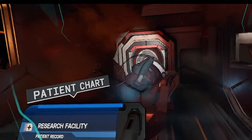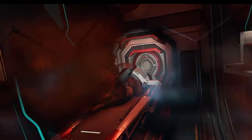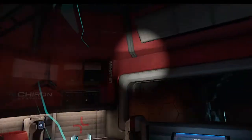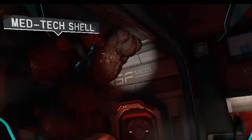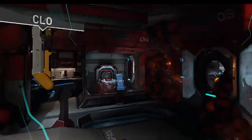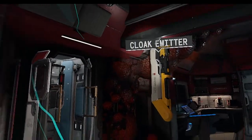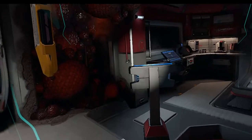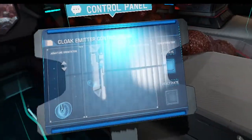Patient chart reveals catastrophic cellular breakdown. Most likely an internal infection that passed through the tissue. Does that happen in every case? Eventually, but the host is usually deceased by then. Well, that's a relief. Aha. Bingo.